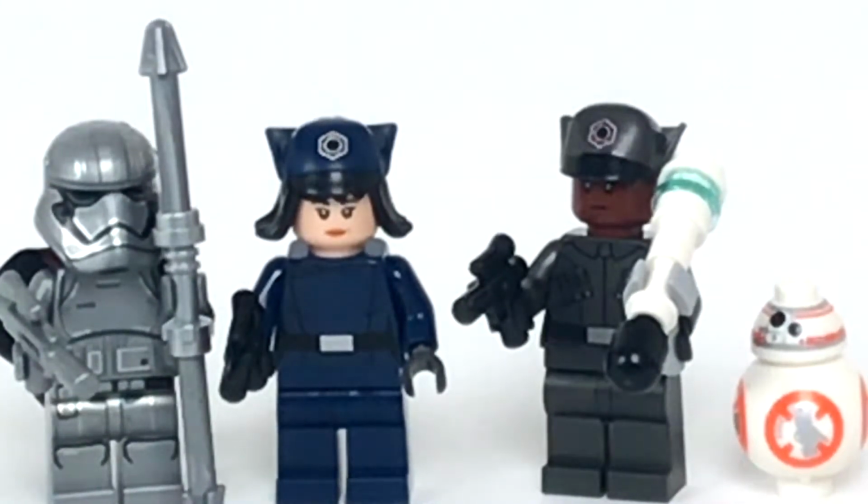Then you get Rose and Finn in their First Order uniforms, which again is exclusive to this set because when we get Rose and Finn in the transport pod, they're in their Rebel clothing. So right now, this is the only way to get these 2. And I really like it. I think Finn looks really good in the officer's uniform, and so does Rose. They got some really nice printing and detailing on them. They come with a couple of non-stud shooter weapons, which is nice.